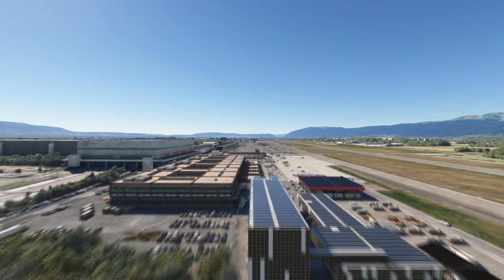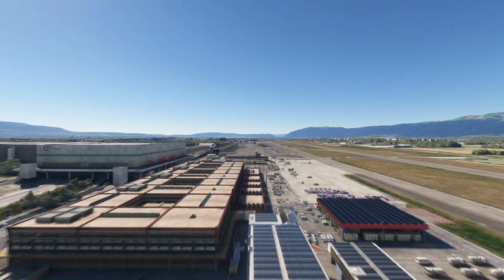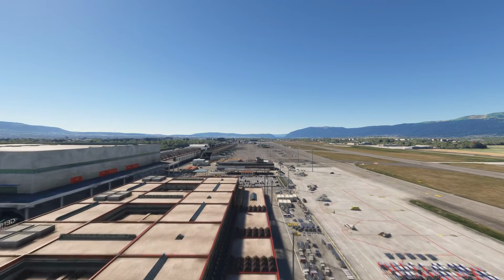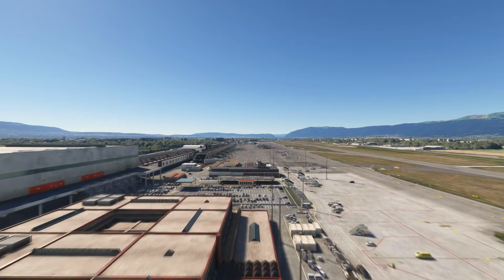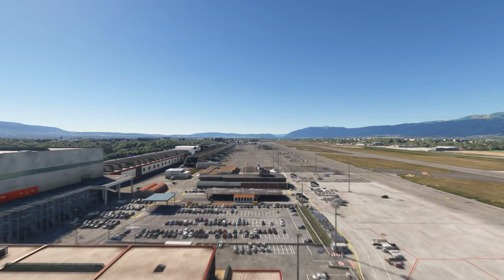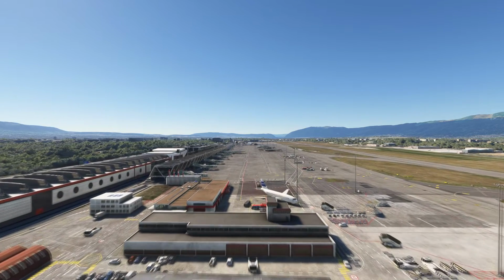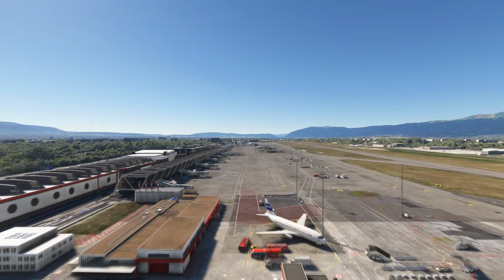So as we go over the building structures itself, there's a lot to see here. It's been quite nicely done. Airside, I've got no real complaints. The cars are a bit better there. Here's the fire training aircraft.